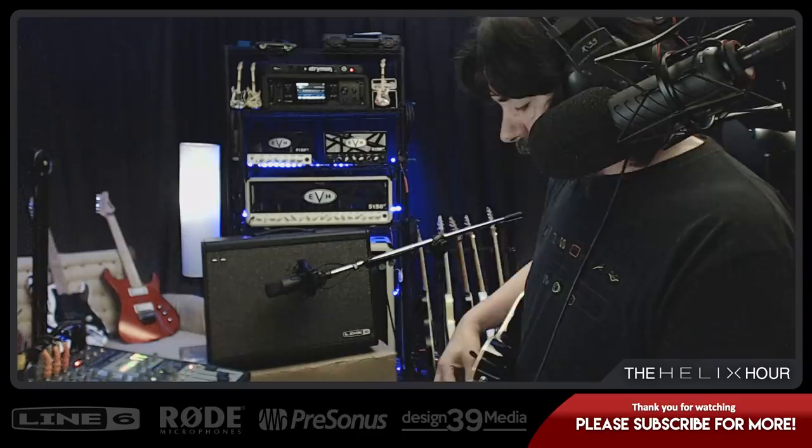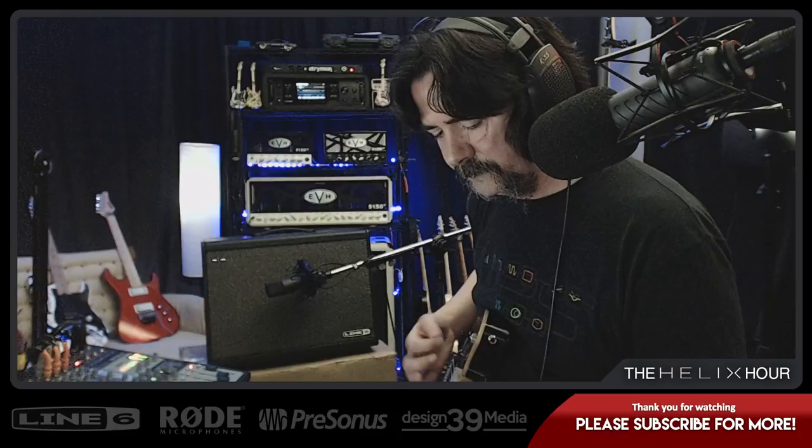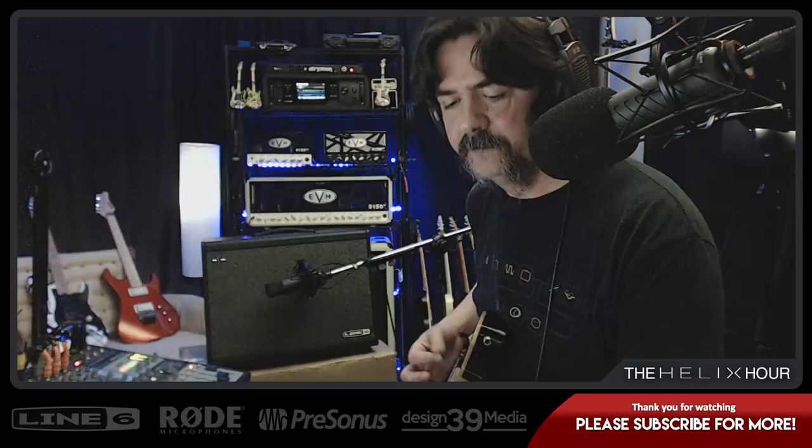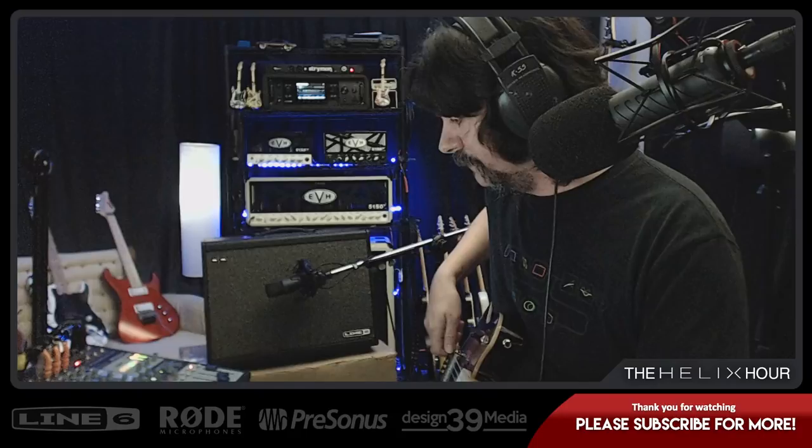Okay, so we're going to be using the Creamback emulation in the cabinet, and we're using nothing else, actually, just reverb. Back over to the Dirty patch, and I think we'll wrap it up in the Dirty patch, just to give you a really good idea of what's coming. Like I say, this is fun.